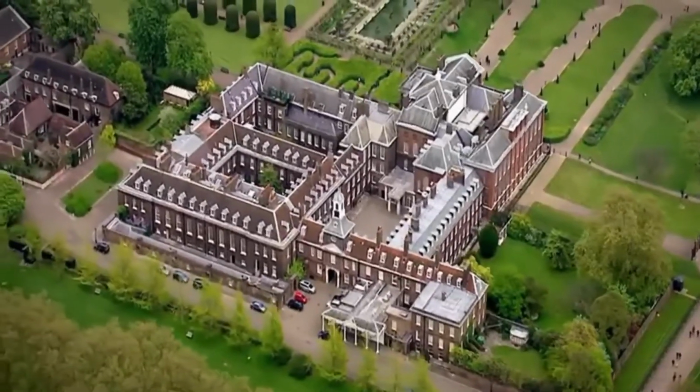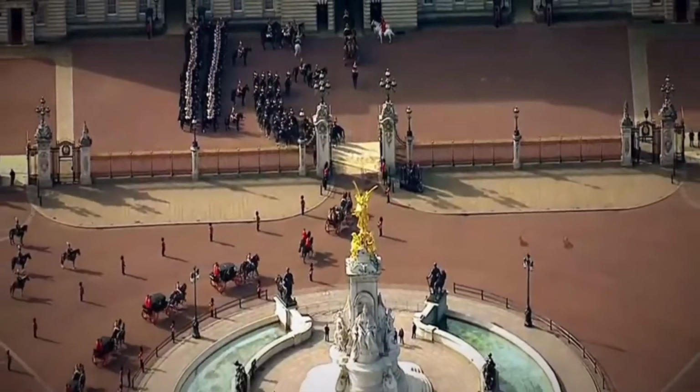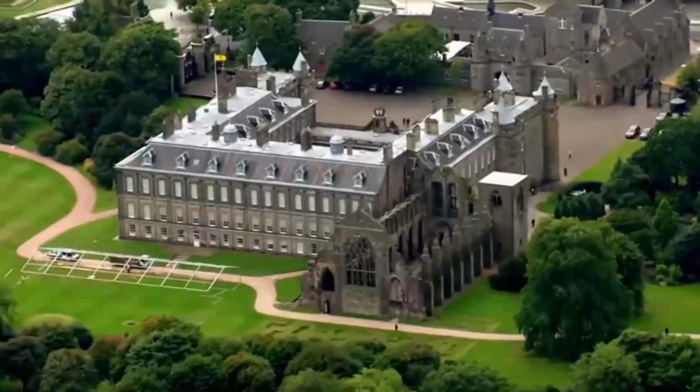Britain's royal palaces. Symbols of power. Royal palaces are the bricks and mortar embodiment of what it means to be royal. And prestige. To see it is to believe it. It's a veritable feast for the eyes. Packed to the rafters with incredible secrets.